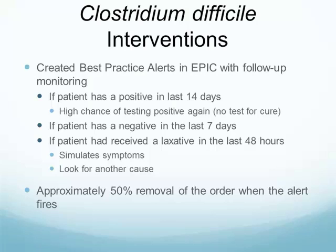If you've had a negative in the last 7 days, it pops up and says, hey, you might consider looking for another source because we already know it's been negative. And then the third one, which is actually the biggest impact one, is if the patient had received a laxative in the last 48 hours.